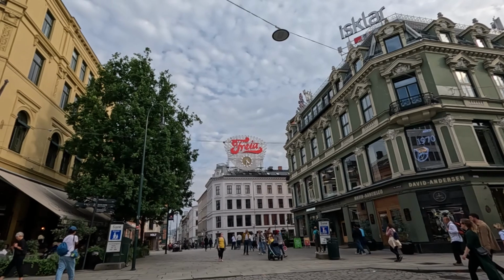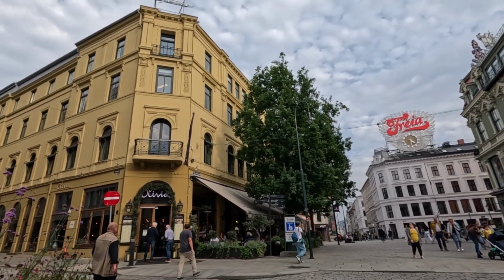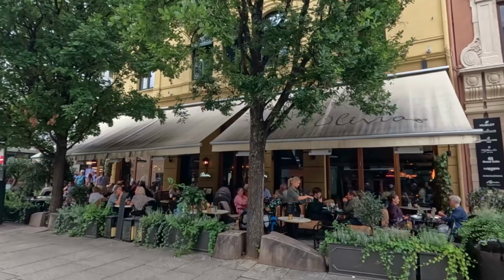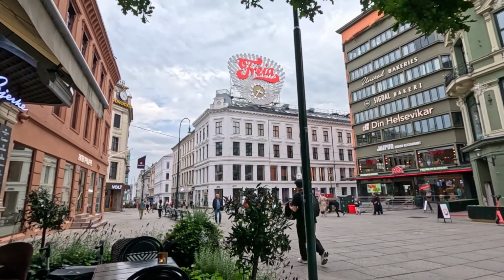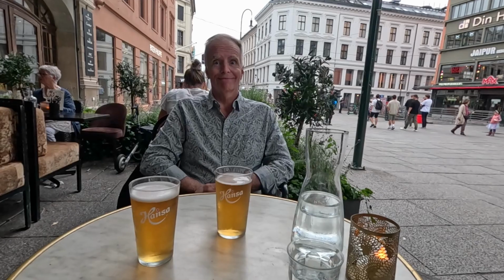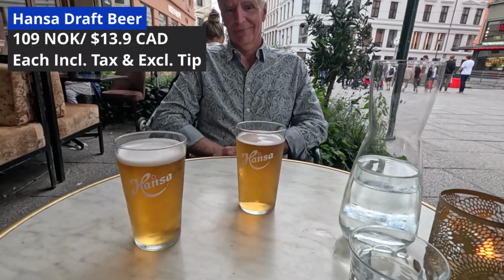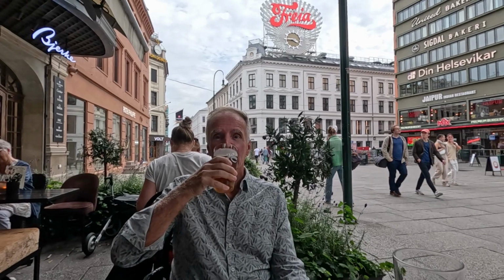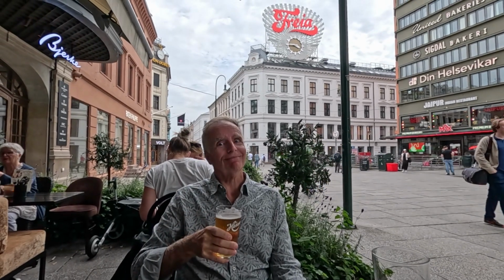We ended up walking about 15 minutes over to this restaurant called LiQWYD, which had a lovely covered patio with a delightful view of a picturesque square on Karl Johans Gate. We ordered a couple of Hansa draft beers to drink. They weren't cheap, but they certainly hit the spot nicely since we'd been on the move all morning.